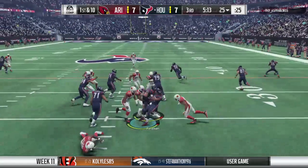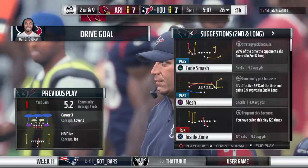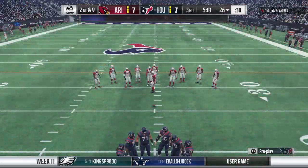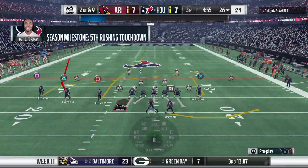The drive starts with Foreman on the ground. And he'll get this one up to the 26. Credit him with a 1-yard gain there to make it 2nd and 9. This is what happens sometimes when you abandon the running game. It's hard to get back to it because once guys get out of that mentality of firing out and hitting people, it's hard to get them started again occasionally.